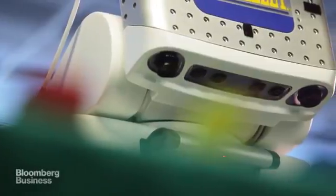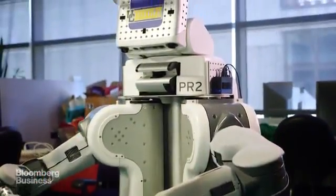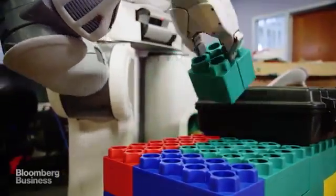This is Brett. Berkeley robot for the elimination of tedious tasks. Brett is a robot that can think. The project we're looking at is seeing if Brett can learn through its own trial and error. This type of learning is called reinforcement learning.